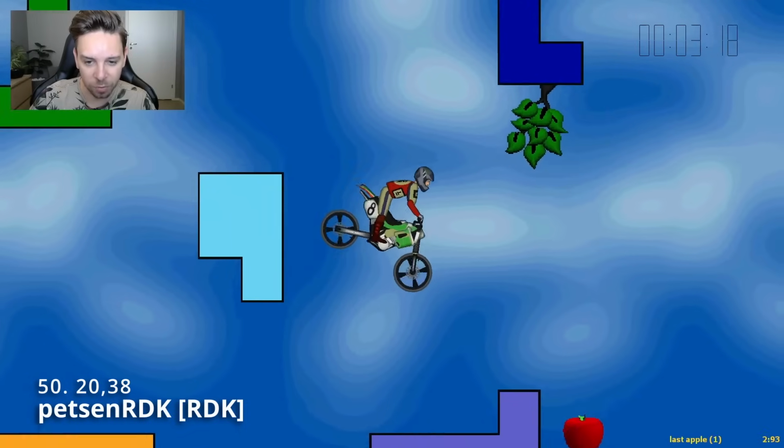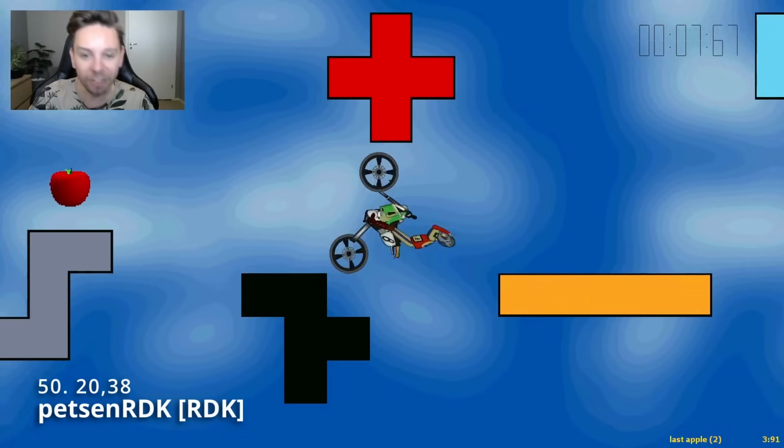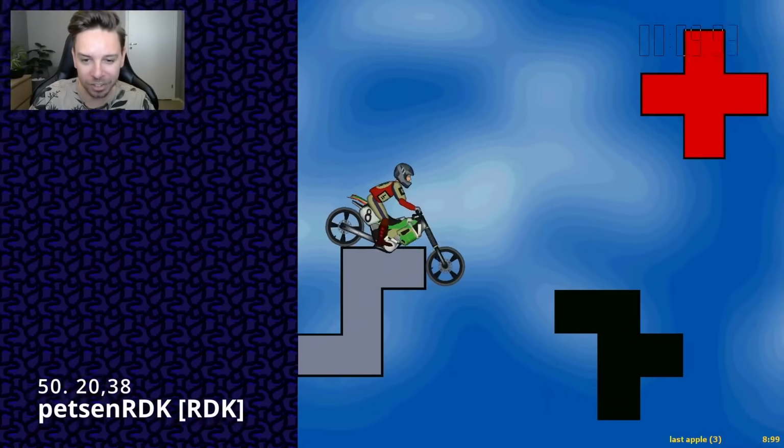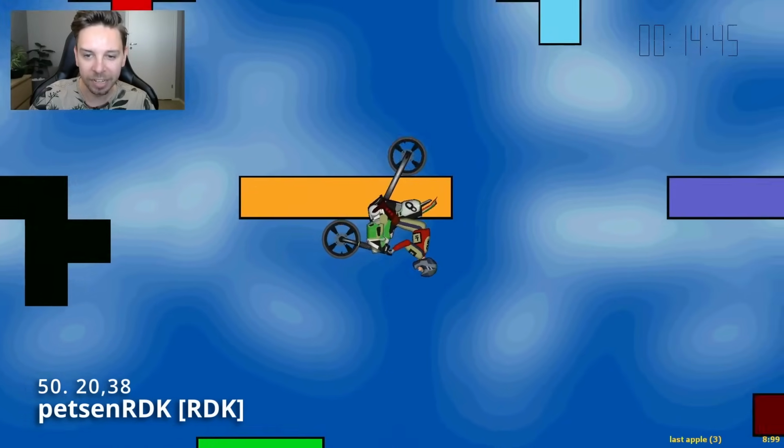Also starting out towards the right here, gets a very nice push with gas on the way down and uses the back wheel here so he can jump very far with a huge amount of speed out here to the left. And grabs this apple in record time, 8.99 at that third apple. Comes in for this hang as well.